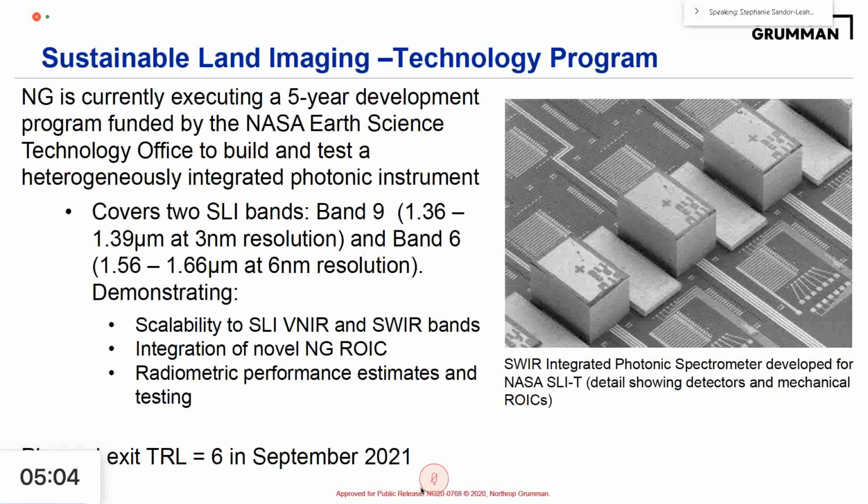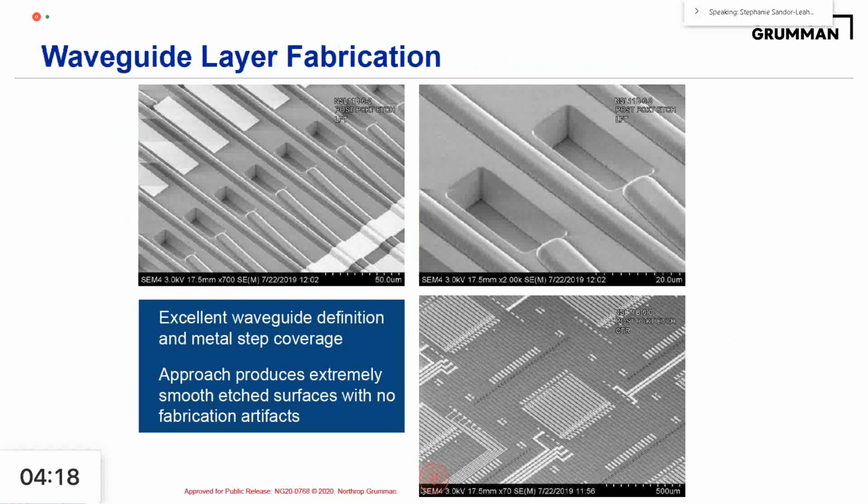In this effort, we have 128 cross-track pixels, but each of those pixels now is a waveguide with the fully embedded filters, and it has embedded detectors and ROICs, fully digital ROICs as well. This effort is showing that we can build these spectrometers into bands that are pertinent to SLI, the bands that we see here in the SWIR. And as I say, we're also developing the circuitry, the digital ROICs that go with it, and the integrated detectors. We're trying to get this technology to TRL6 by the end of 2021. We started this project at TRL3. Next, please.